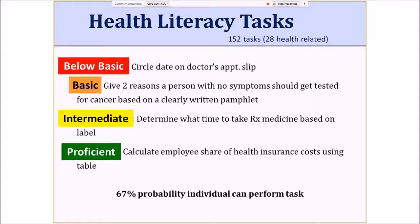Is transportation a problem? In intermediate, where most Americans are, that meant that 2/3 of the people who scored in the intermediate level could figure out what time to take prescription medicine based on the label. And you had to have proficient skills to deal with health insurance.